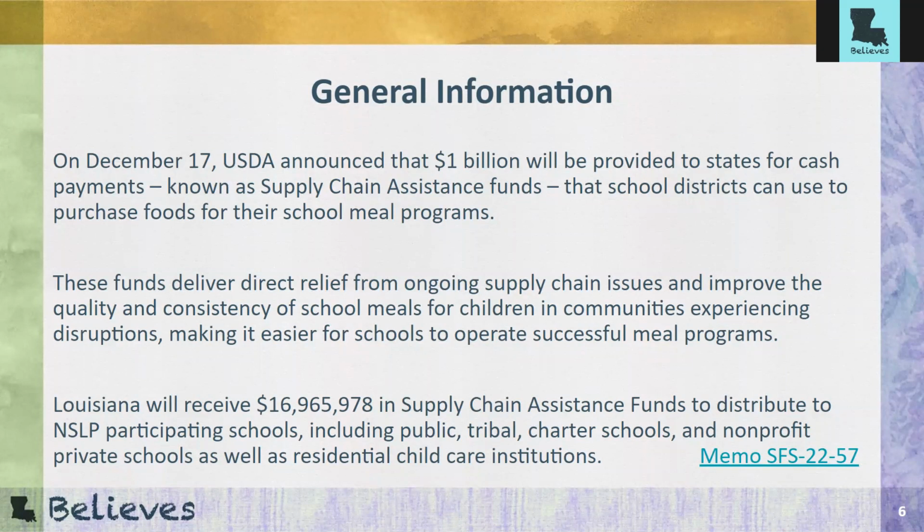So Louisiana received $16,965,978 in supply chain assistance funds, and those were to be distributed to our National School Lunch Program participating schools. This includes our public schools, tribal schools, charter schools, nonprofit private schools, as well as our residential childcare institutions that operate the National School Lunch Program.